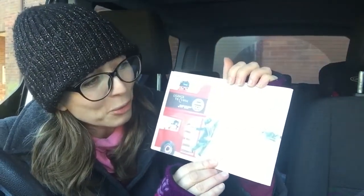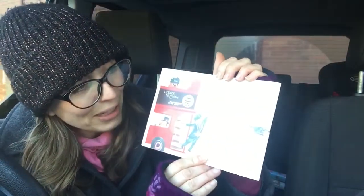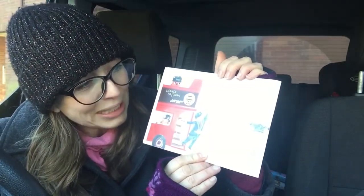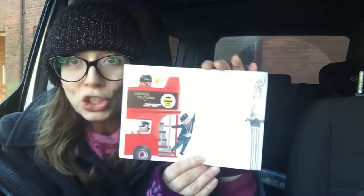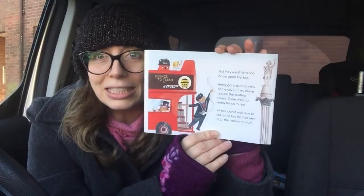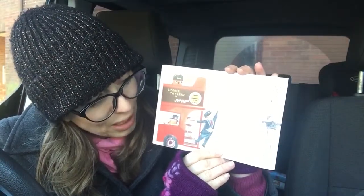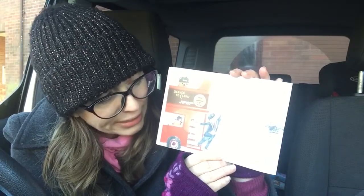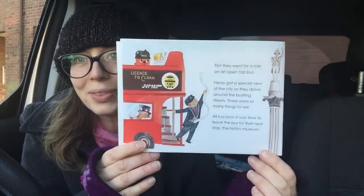First, they went for a ride on an open-top bus. Henry got a special view of the city as they drove around the bustling streets. There were so many things to see. All too soon, it was time to leave the bus for their next stop, the History Museum.